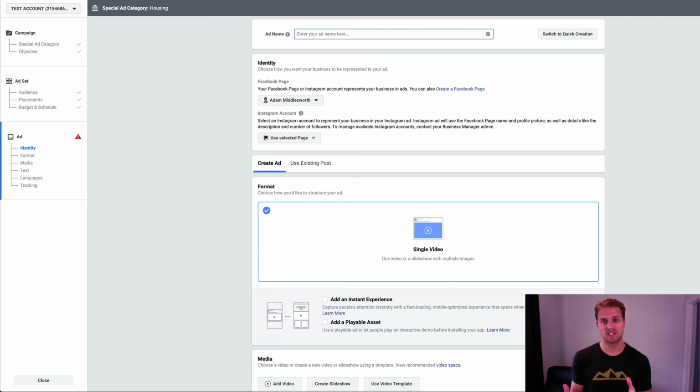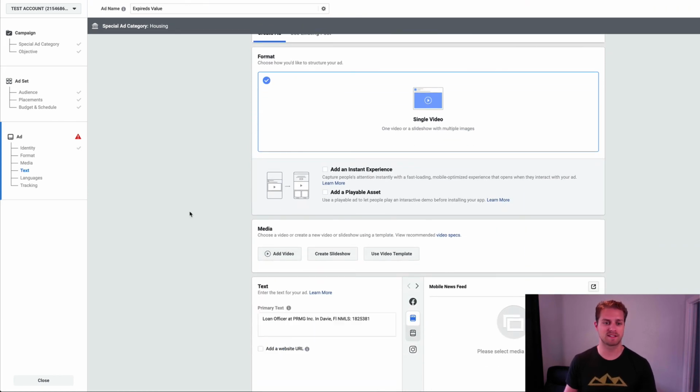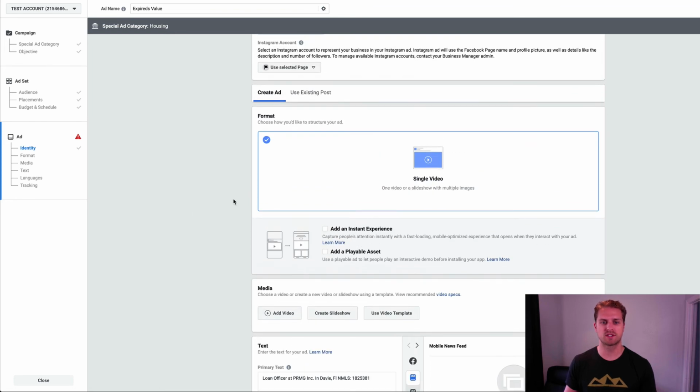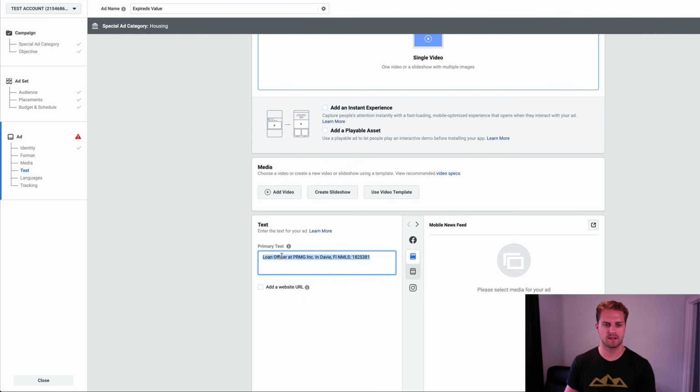So hook, educate them on the process, and then soft call to action, shoot me a message, go to my website, comment down below. I would probably choose one of the first two. So shoot me a message is a really good one, or comment down below is also a really good one. So we're gonna just call this expired's value again. And then here you would just upload your video. I'm not gonna go through that process because I don't have a video, but essentially you'll just upload that video, and then you would come down here and you can enter whatever text that you want.